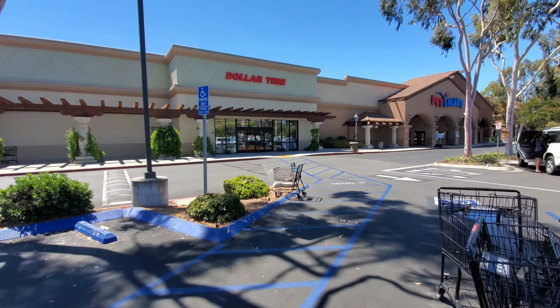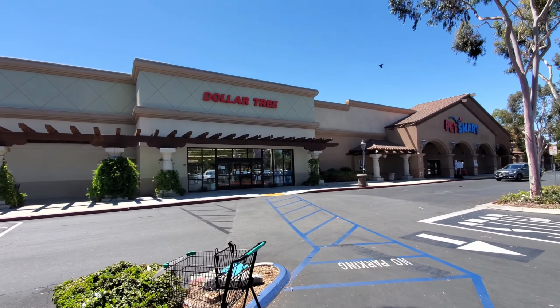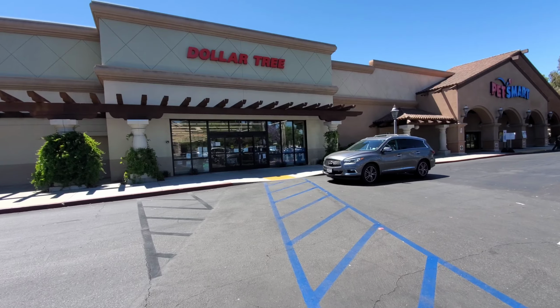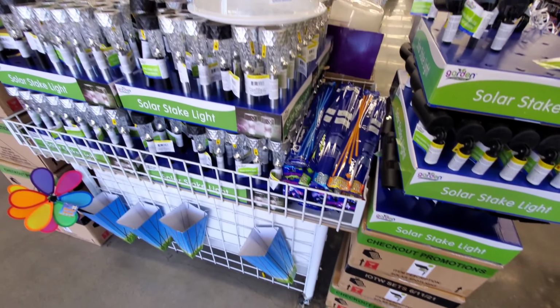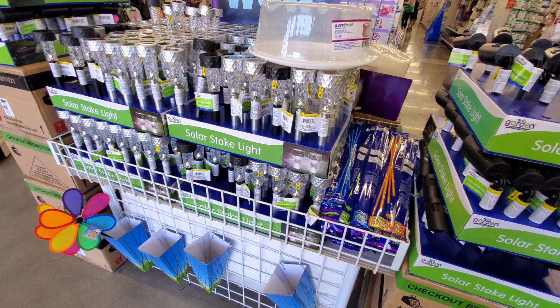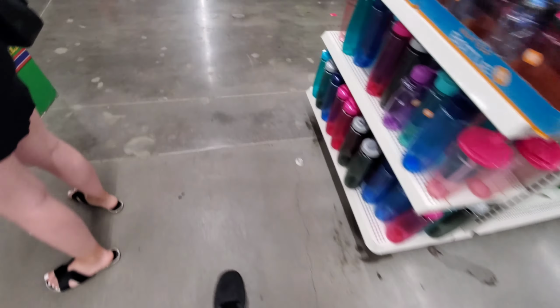Alright guys, we're here at my next Dollar Tree location. I always think this one's really funny because it's a red Dollar Tree sign. So let's go inside and let's see. I can actually see through the front windows, and it looks like they haven't put them out yet. Once again, no weekly wow on the front, but if you see those solar lights, that means they're coming, man. That means they're coming, or they could be in the back.